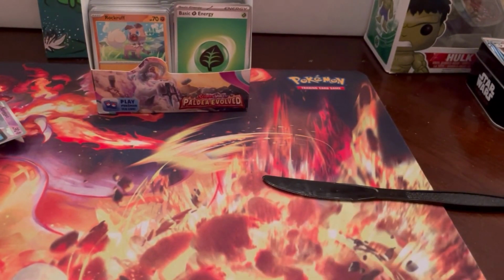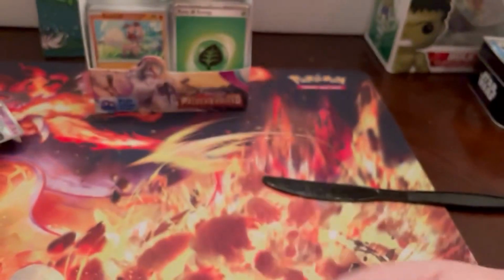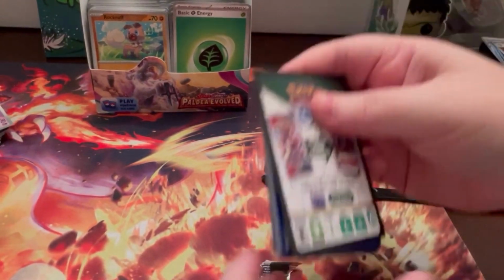Mm-hmm. That's your card you wanted. I put a sign for you. Oh. You want one. Oh. Okay, fine. Oh, no, someone fell to their death. All right, so there's another cat one. The last of the cat one on my side. Code.